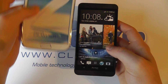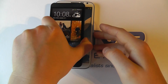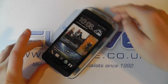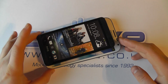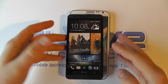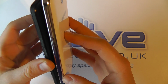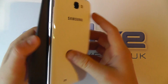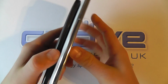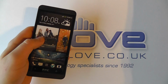So if we then also bring in the Note 2, now this might not be a direct competitor, but it'll give you an idea for actual sizing. So you can see how the HTC One is a lot smaller, naturally because of the screen size. It's not as wide. Thickness, the Note is very similar, perhaps fractionally thicker, but you can see the overall profile size is considerably different. And of course weight, the Note 2 naturally is much heavier.